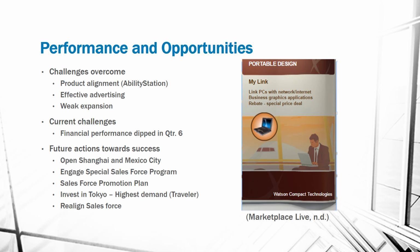We're going to realign our sales force. Currently, our sales team is weak in our top performing city, which is Tokyo. It's our highest performing, and we have the highest demand for our traveler segment, so we're going to realign and place personnel in that location.